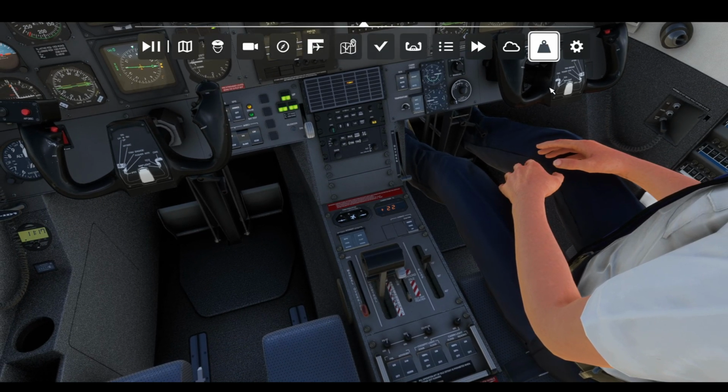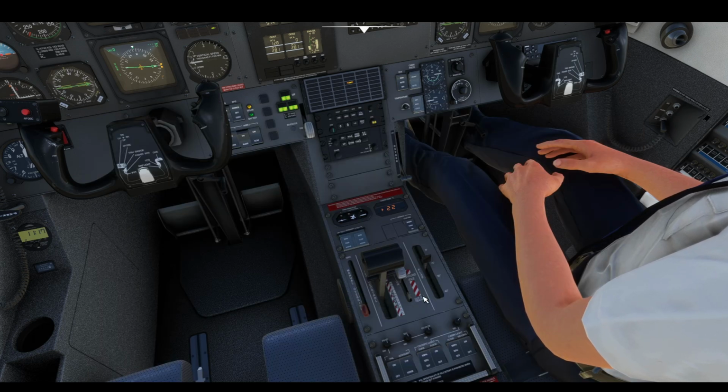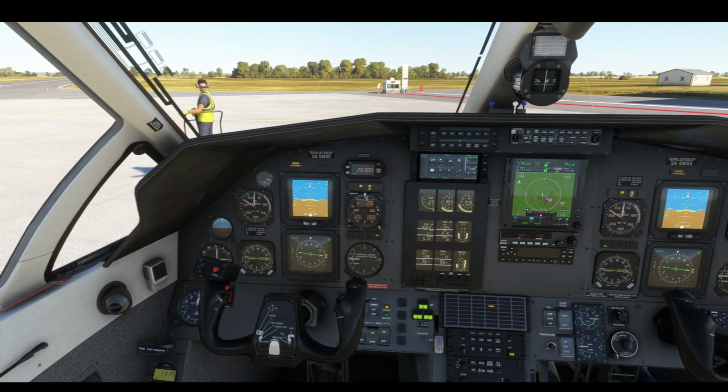We're gonna check our weight and balance. See where we are right now. Pretty far aft, so we're going to just set our trim a little bit. So balancing that out, and let's do that again. Okay.